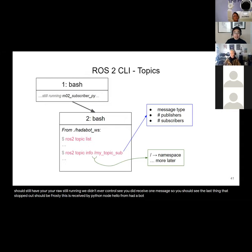If you go back to the second bash terminal with the selector dropdown, you can get a list of topics by typing in ros2 topic list. Type that into the chat. If you type that into your second bash terminal, you should see the outputs of the various topics that are being published right now. Among them, you'll see my subtopic. Hopefully that's the case.